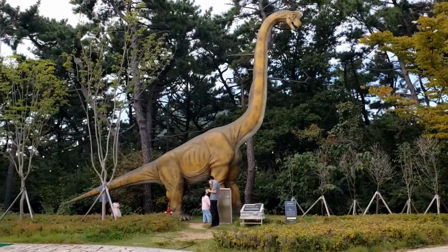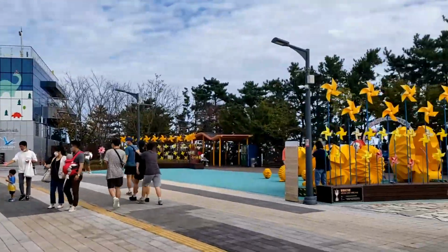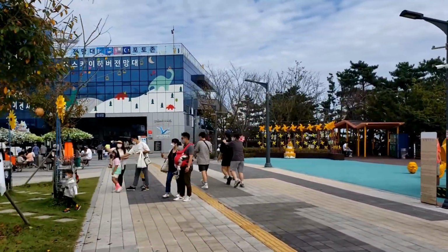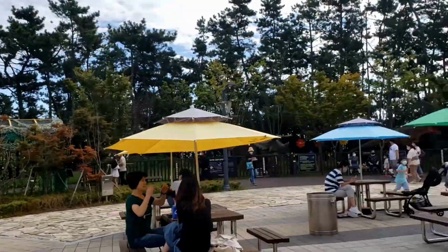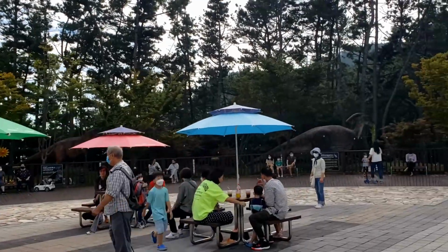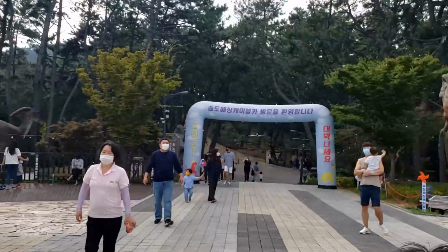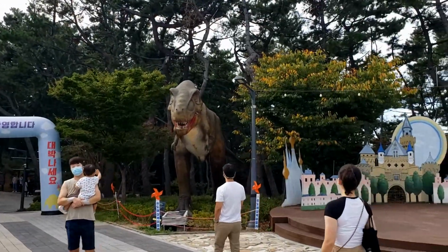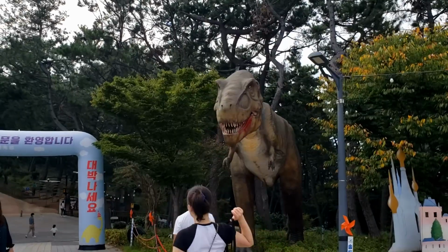Welcome back to Jurassic Park. Halloween themed. We're still in the rest area for where we had our snack, and we're about to walk to the bridge, but I feel like Busan really likes dinosaurs. Two places we went to so far, the mall, and now here, with T-Rex and everything. I don't know why. There's just a lot of dinosaur themed stuff.